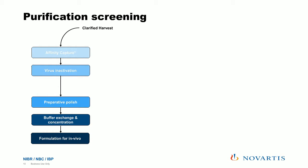So on this slide, I would like to briefly go through the purification screening. And this is important because for standard antibodies, we typically have a very straightforward purification process, as you can see on the left-hand side here. So an affinity capture of the clarified harvest, a virus inactivation step before we then go into the preparative polish, which in really the utmost cases can be done by a standard cation exchange chromatography step. And then we go into buffer exchange and up-concentration of the material, which is used for the formulation studies and further formulation for respective in vivo studies.